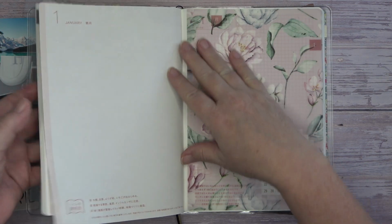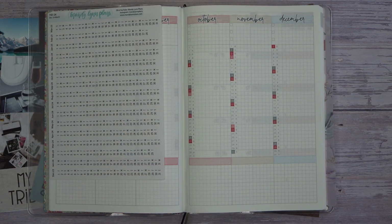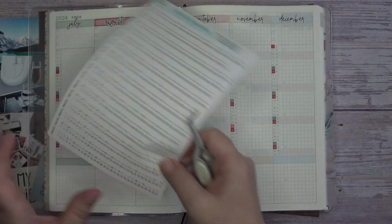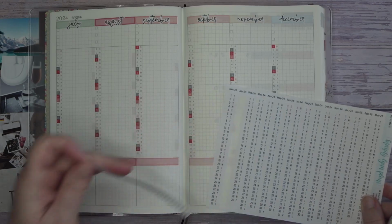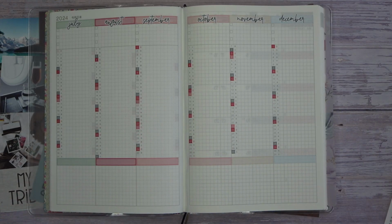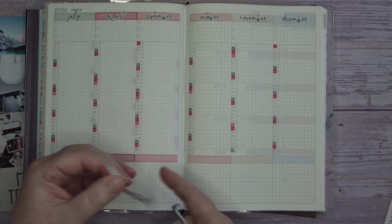So let's go back to the front. We'll start here, and we're going to go ahead and put our date strips down. While I'm doing this, we're going to give it some support underneath. That way it would give me a little bit of support.